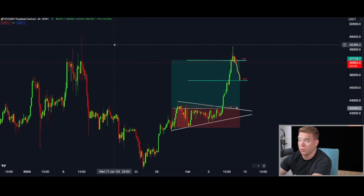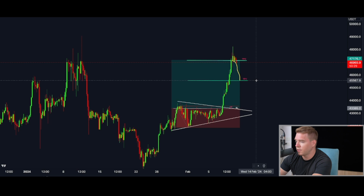So that is almost a 12.1% move to the upside, if I'm not mistaken. Let's measure it.